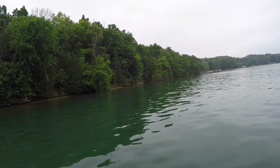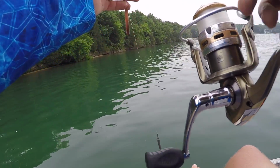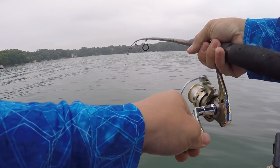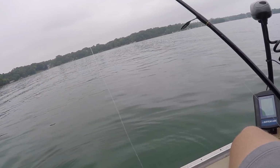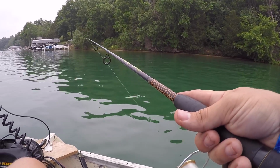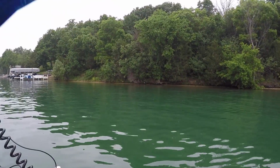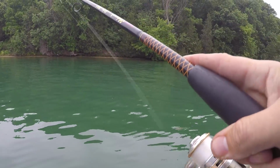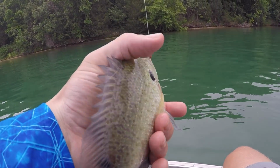Oh, there's a bite. Got him. What was that? That looked like a bass. Yeah, a fish running with me. I didn't even realize it. It's because of one of these guys. Kind of reeled into this guy. Well, that's a nice gill. Female still full of eggs, huh?